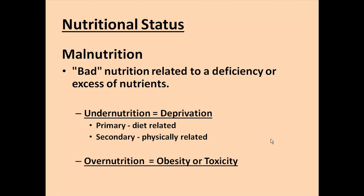Overnutrition: obesity or toxicity. Obviously, obesity is taking in too many nutrients. Toxicity, like for example, any of the fat soluble vitamins like vitamin A or vitamin E, vitamin D in excess can be toxic. Too much fiber can be toxic. We'll talk about that. So you can get too much of a good thing. And that would be also classified under the heading of malnutrition. So there are a lot of malnourished people in this country that don't fit the undernourished category but are overnourished.